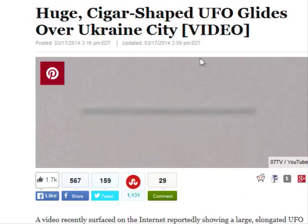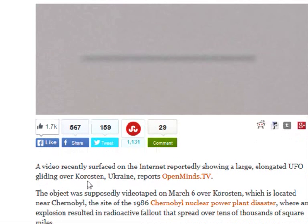Huge cigar-shaped UFO glides over Ukraine city. That is the 17th of March 2014, and it was seen gliding past over Kherson in Ukraine. A video recently surfaced on the internet reportedly showing a large elongated UFO gliding over Kherson, Ukraine.